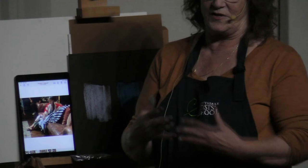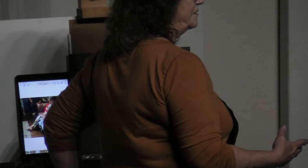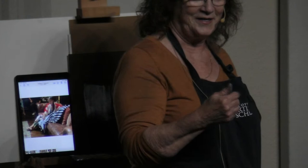But what I do with my pastels is I start layering colors. And when I layer colors, and I do this with oils as well, it's unnerving to see my own picture in the monitor. It's really, really, I'm going to be depressed when I leave here.